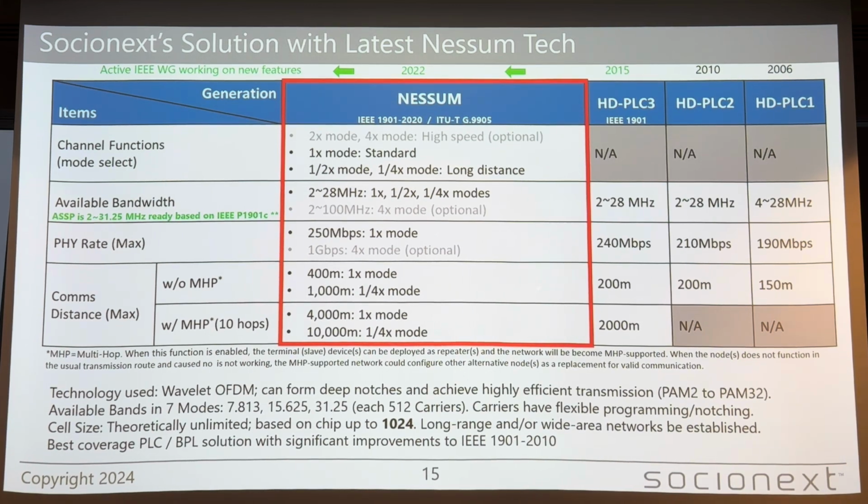So we use the wavelet OFDM. As you all know, it forms deep notches, and it has a very high transmission efficiency. And based on the signal to noise ratio, you can then have pulse amplitude modulation between 2 and 32 levels to get the data transmission done. We have basically 7 bands, the table I will show later on, and each of them has 512 carriers.